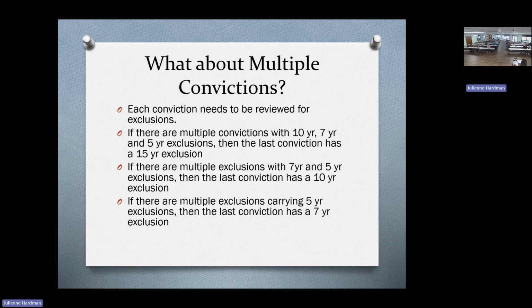So like here, a 10 and a 7, or a 10 and a 7 and a 5, or a 10 and a 5, it's going to go to 15. The same with a 7 and a 5, it's going to go to 10 because the worst is a 7. The next one up is 10s.